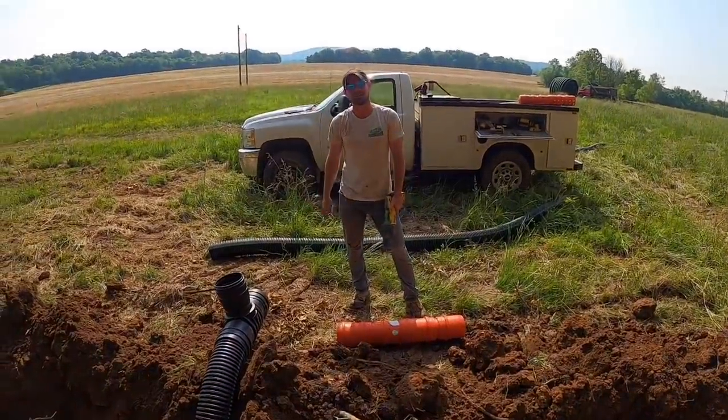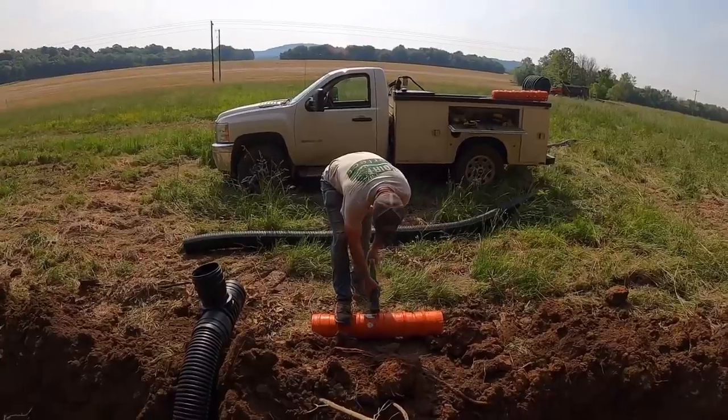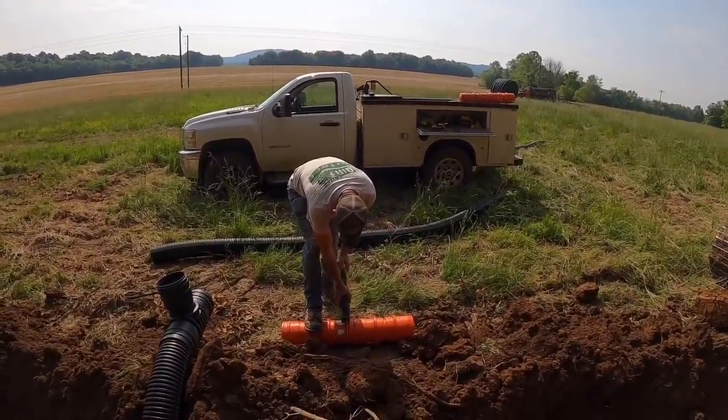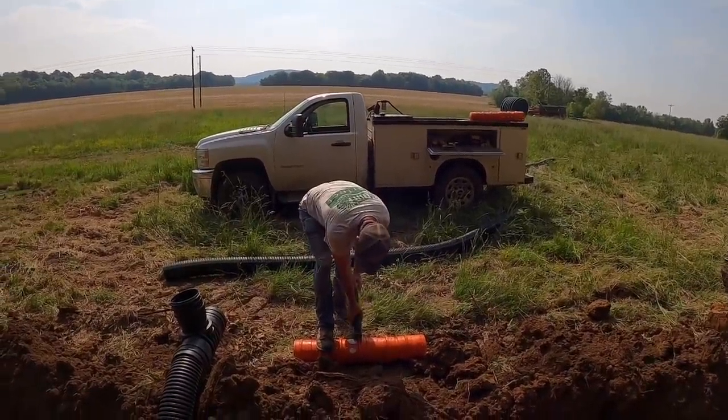There's water coming out the end of the pipe. It's working. Oh, that's good news. Is your pipe big enough, though? You know, that's always a legit question. That is a legitimate question. I know we laid a bunch of pipe. I'm talking about the orange pipe, by the way.